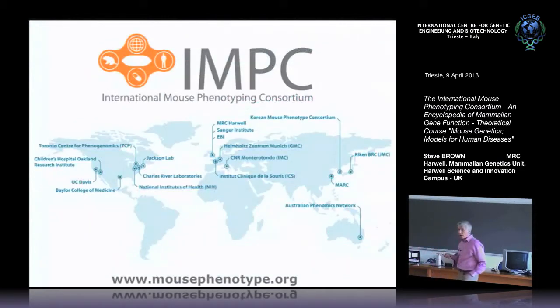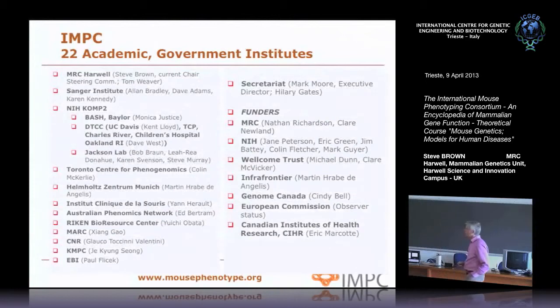And these are the centers worldwide that are involved in this project. You can go to www.mousephenotype.org to find out more. But you can see that the centers are distributed globally all the way from North America through Europe to Asia and down to Australia. And overall, there are 22 academic and government institutes involved. There are 16 centers involved in actually doing the production and phenotyping as well as the informatics. These are the centers involved, as you can see, all the way from the UK to Italy to Korea.